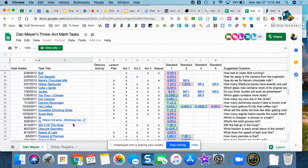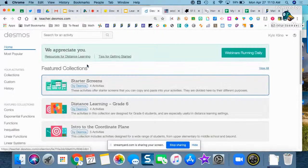And then finally, the third act is where you reveal what happens. So you show the whole video of him making the basket. This has been turned into a Desmos activity, which is one of my favorites here.